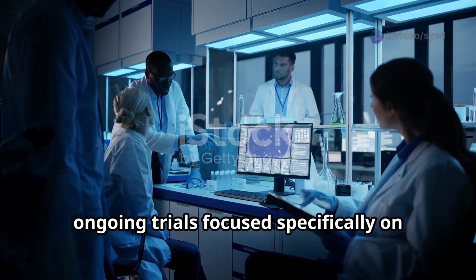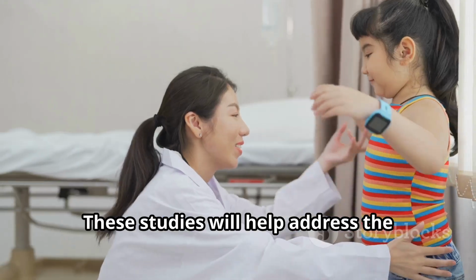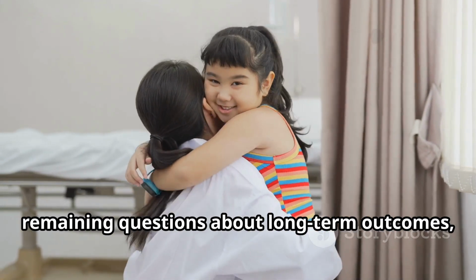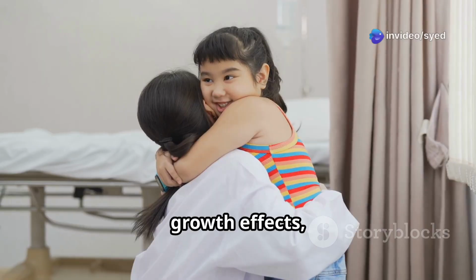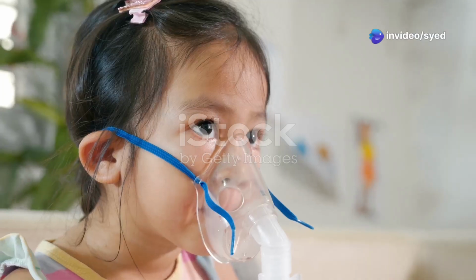Moreover, ongoing trials focused specifically on children under 12 are eagerly awaited. These studies will help address the remaining questions about long-term outcomes, growth effects, and figuring out the optimal dosing schedules.